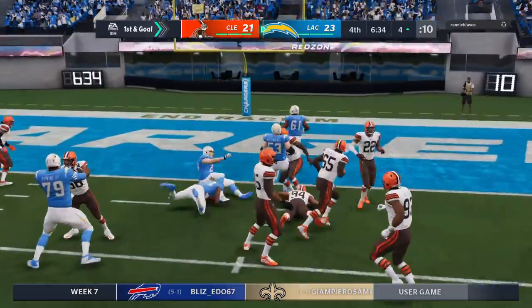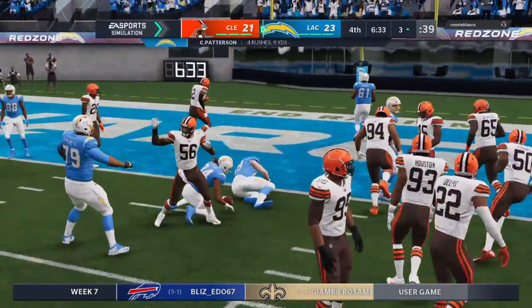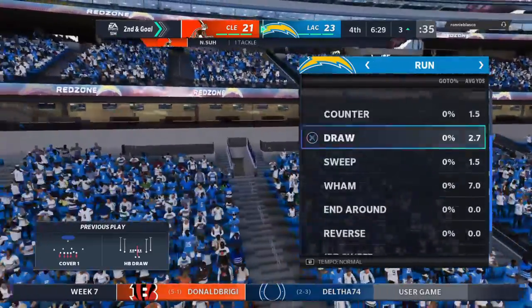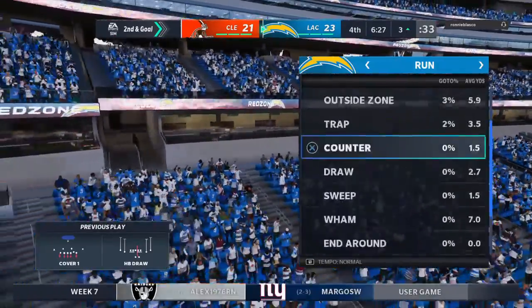Patterson on the draw play. And he will push his way forward down to about the 3-yard line. It's a gain of a yard, and it'll set up second and goal.